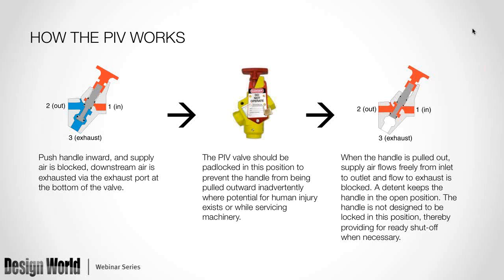Here are a number of cutaways that can help us understand how the pneumatic isolation valves work. On the first slide on the left, you can see that when the handle is pushed inward and supply air is blocked, downstream air is exhausted via the exhaust port at the bottom of the valve. The blue path there is the air coming back from the equipment, exhausting through the valve, and the red is supply pressure that's blocked from entering the system.